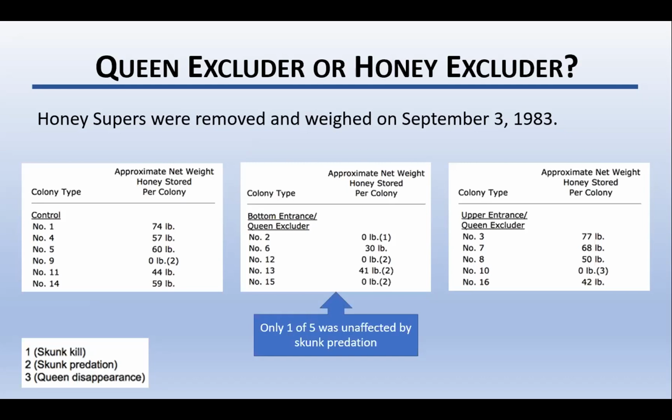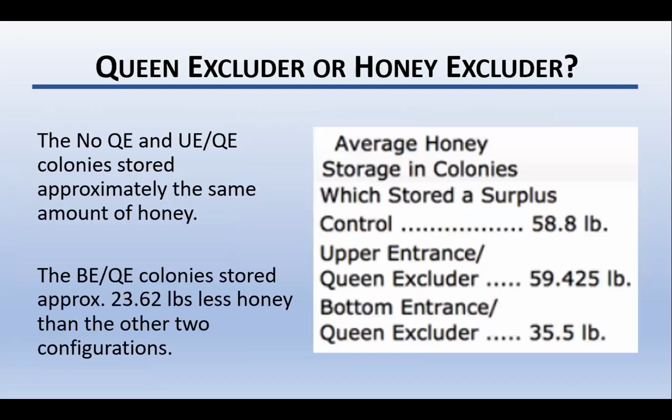And in the third column is the upper entrance only. They were not affected by the skunks. They did have one queen that disappeared, but the rest of them should be pretty accurate as far as what you would expect under normal circumstances. So the no queen excluder and the upper entrance only stored about the same amount of honey, 58.8 and 59.425. And the bottom entrance only stored only 35.5 pounds, when you exclude the ones that had 0 honey, which was approximately 23.5 pounds less honey than the other two configurations. So we know for sure that those results for the other two are probably pretty accurate.